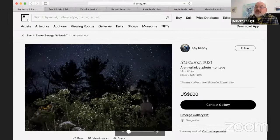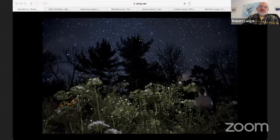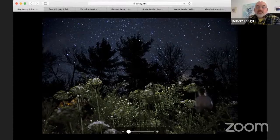Kay Kenny. Kay is a photographer here in Saugerties. She teaches at the International Center of Photography, I believe still, and over at NYU. She's also the founder of Pro Arts New Jersey, if you're a member of that. This is called Starburst. It's from a series called The Garden of Earthly Delights. It's an archival inkjet photo montage, and it's 20 by 24. Kay uses all long exposure. The long exposure night photo montage from images taken in my garden during the pandemic lockdown. She photographs herself with the camera set on the ground, no control or idea of what the camera would capture, a lot like what I was feeling at the time. So it's all natural light that Kay uses.